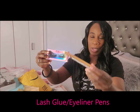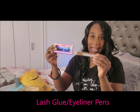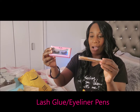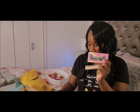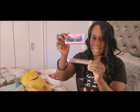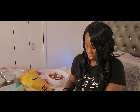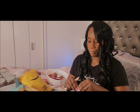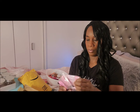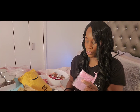For now, I have the gold ones because that was available. But I think I'm going to look to see if I can find the silver ones because that goes with my brand. But yes, these are going to be included along with what I showed you with my lashes. I have the lashes, the box, the lash glue, the spoolies with the glitter, and the lash applicators.